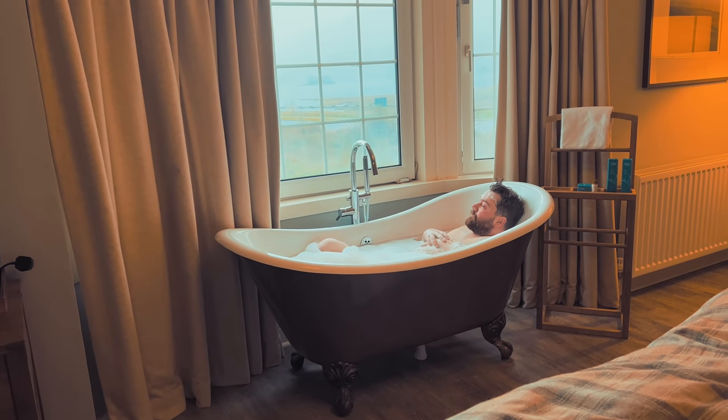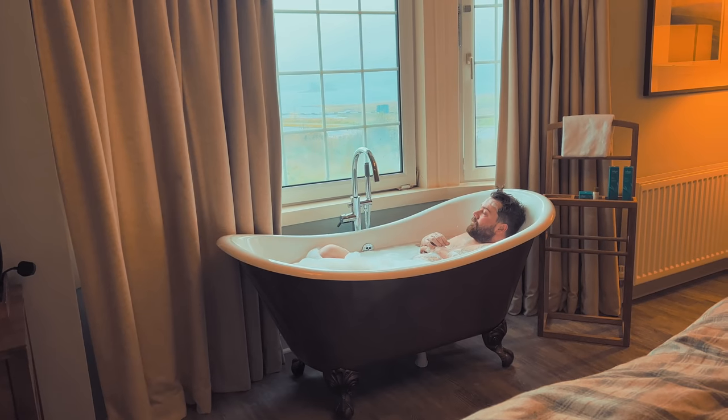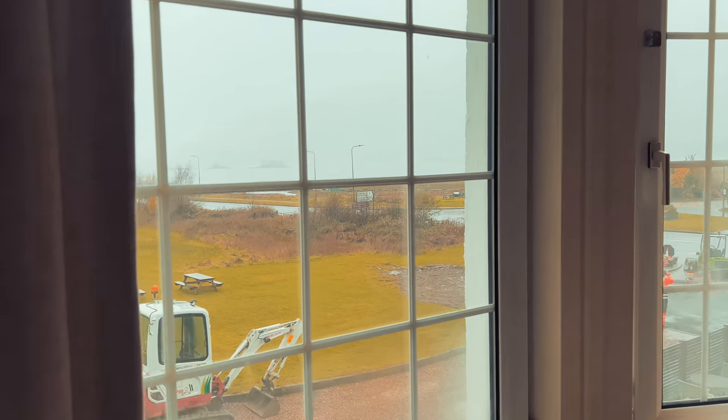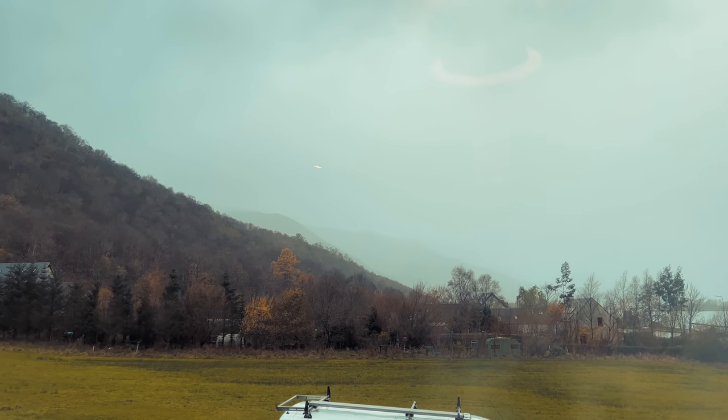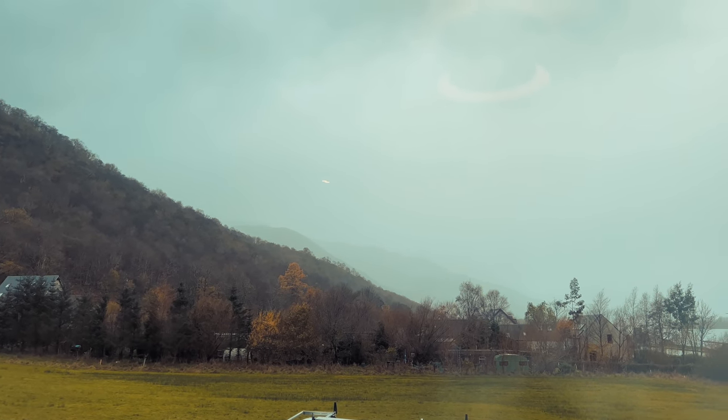Waking up in the morning, I just had to try that huge bathtub with a view. With rain crashing off the windows, it was a relaxing experience. But more food awaited. It was breakfast time. Not a bad way to start the morning, eh?